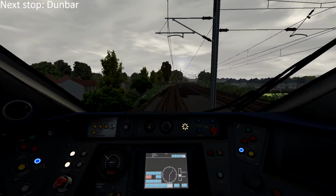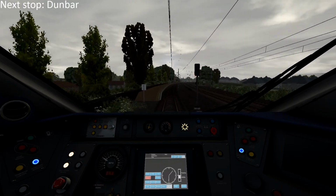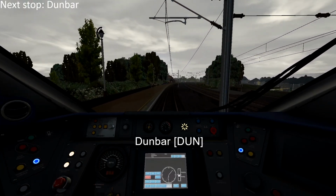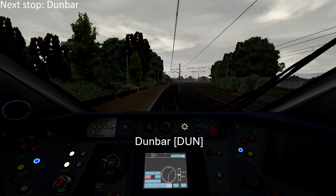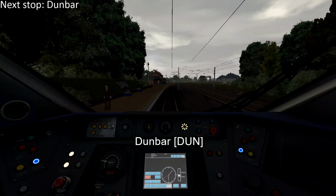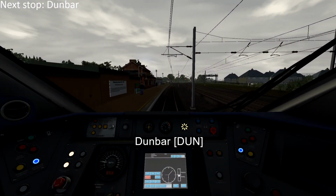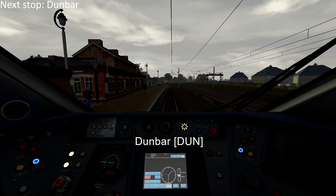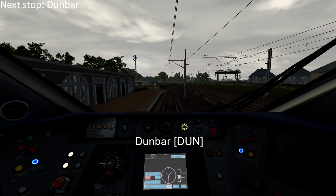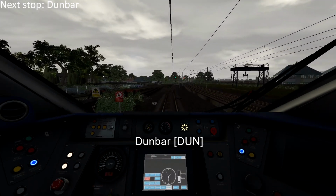So at Dunbar, I'm aiming to stop at the end of the platform. So this is the end of part 1. Part 2 will be from Dunbar to Berwick-upon-Tweed. If I can actually stop.